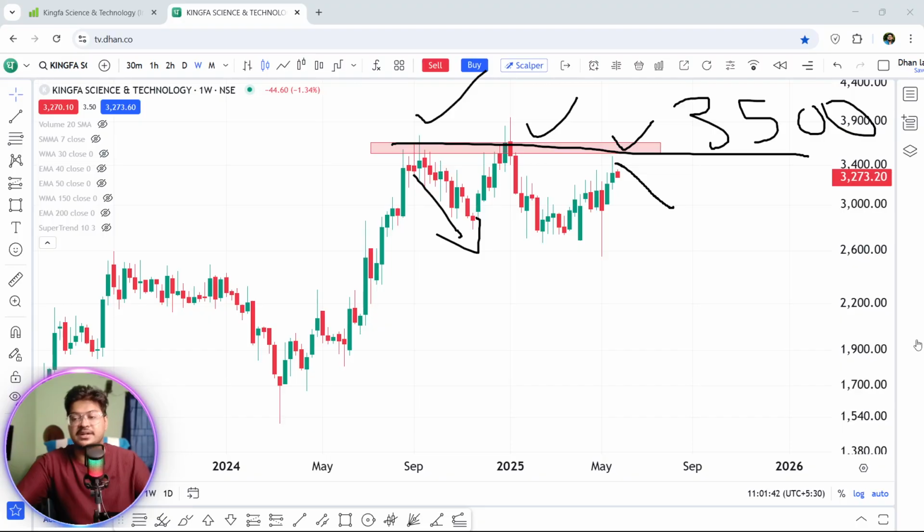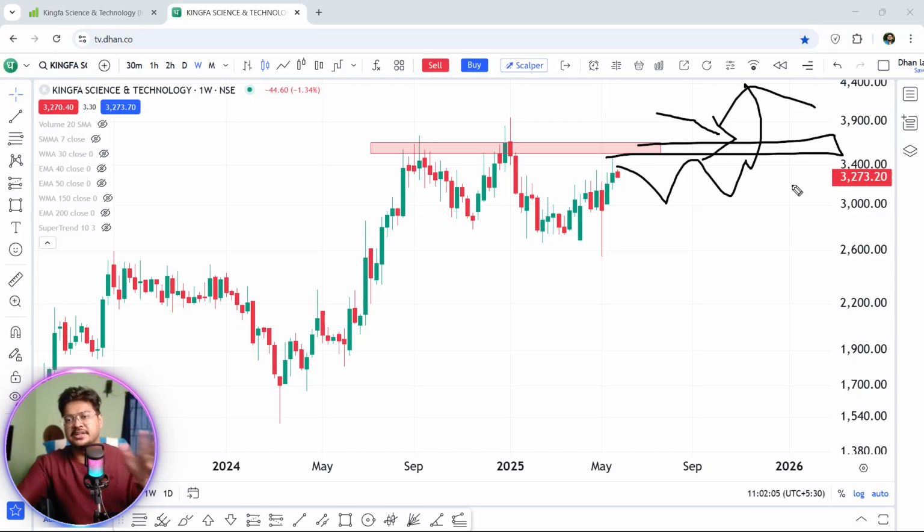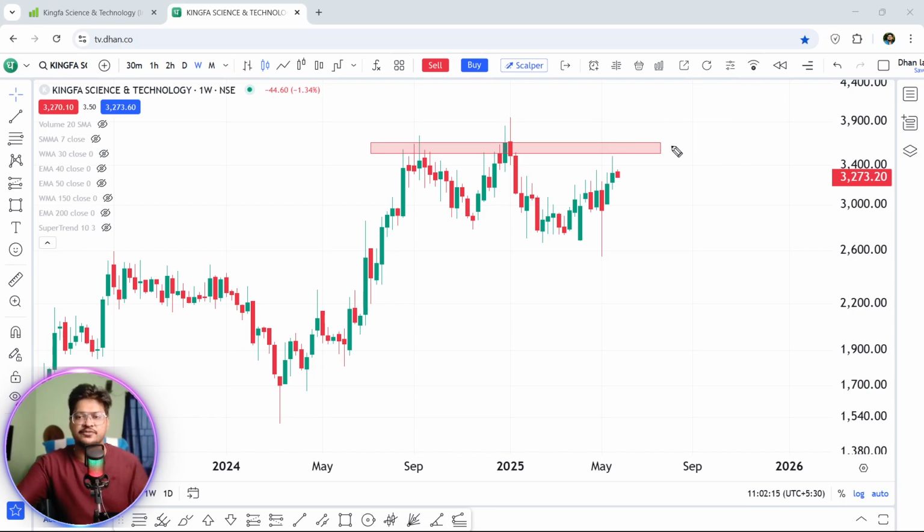Timing is extremely important, else a good company becomes a bad investment if you buy it at a very high price and when it is not starting a rally. Okay, so timing is extremely important, remember that. So we have to wait for the stock to form a proper base over here and then give a breakout above 3500 level. Okay, so that's why as of now your work is to dig deeper into this company, do more fundamental research, try to know as much as you can about this company and keep the stock in your watchlist. Do not jump in a hurry to make profit. Okay, you have to wait for the stock to give a breakout above 3500 level.